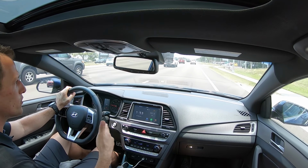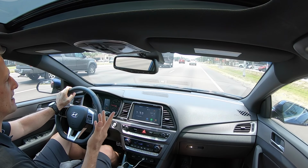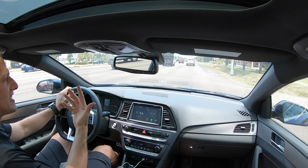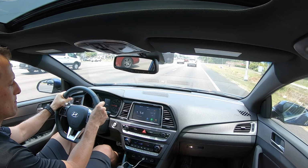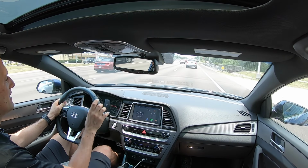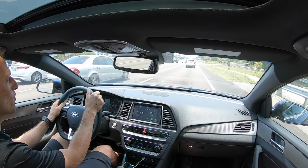So you're getting the whole suite of safety features: lane keep assist, blind spot monitoring, adaptive cruise control. So that's really where you're going to see a lot of value there. Like I talked about with the car when it wasn't moving, the steering wheel is great, and as you're driving it feels even better. Easy to see out the front windshield, the instrumentation, back window's great.